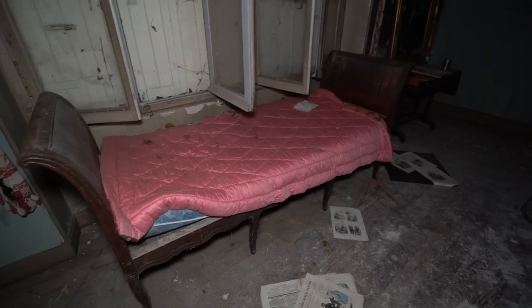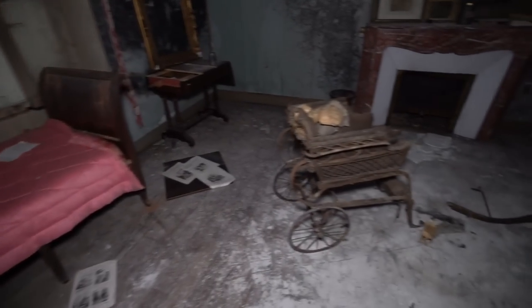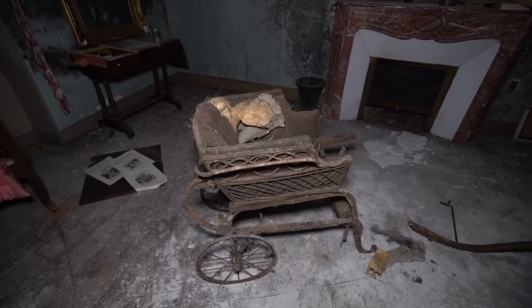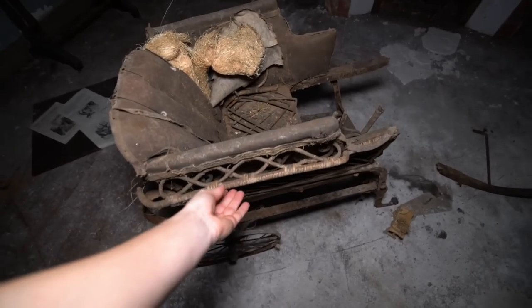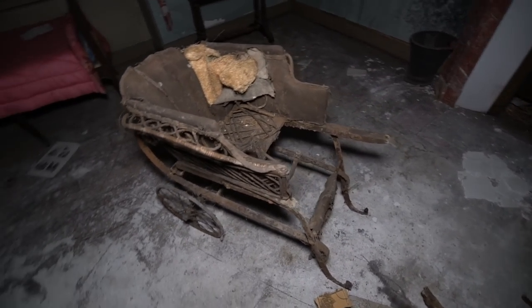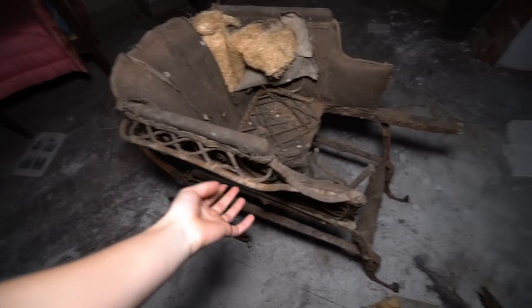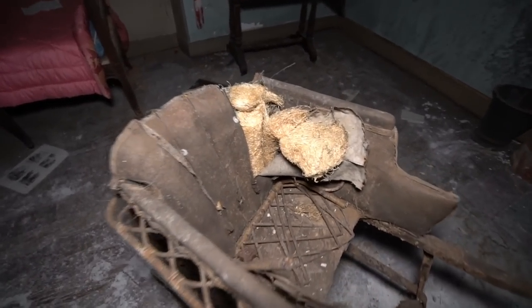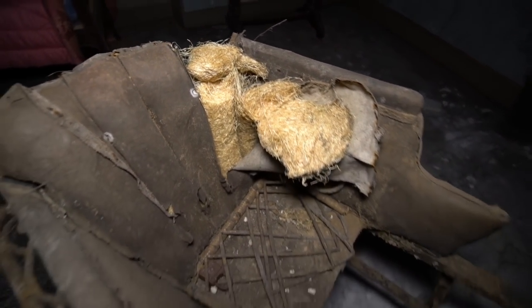A bed, that's nice. Actually set up. Yeah, classy. Look at that. It's made out of... it's like a carriage, isn't it? Yeah, for a baby. Is that wicker? Yeah, wicker and hay. I've never seen one like that before.